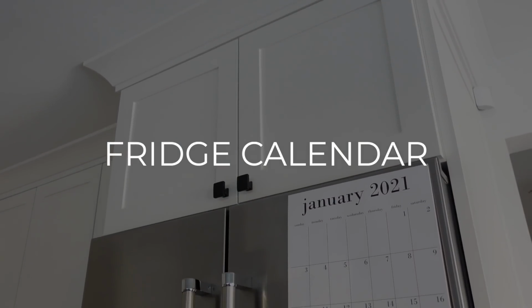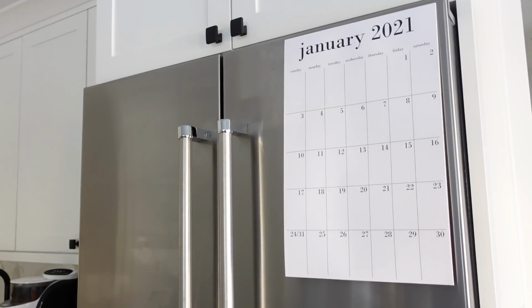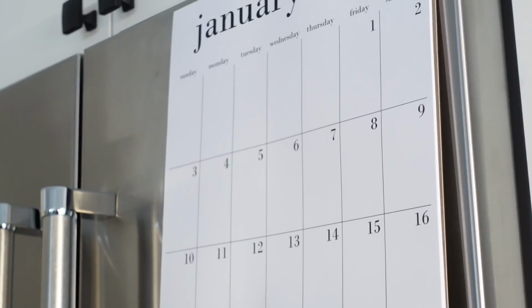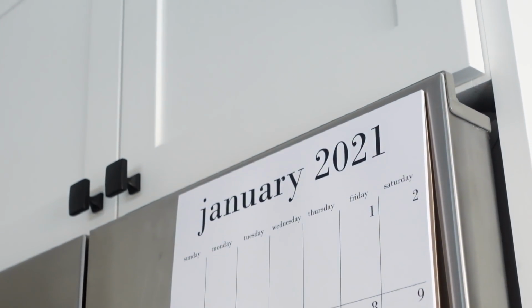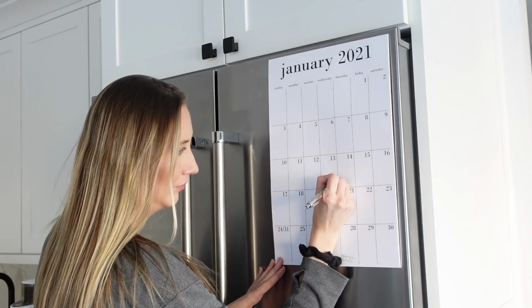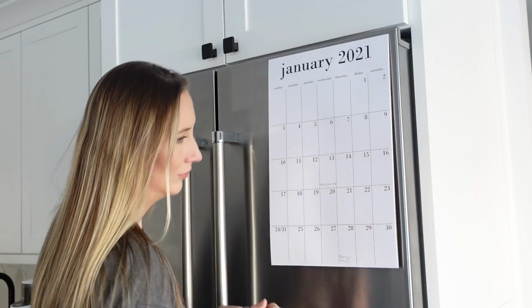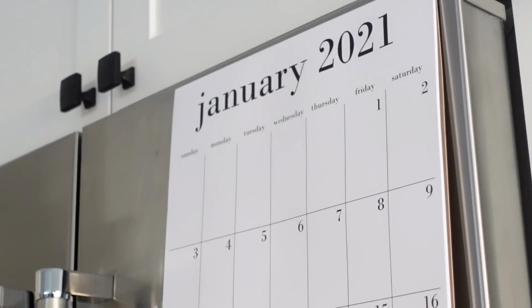I love this fridge calendar to help keep my family mentally organized. So this way I can add things like Teddy's pediatrician appointments. If we have dinner ideas for that week, we can throw it all up onto the fridge calendar to really help us stay organized as a family, so we can quick glance at it and know what's coming up for that week, for that month. And also, it doesn't hurt that this calendar is just so aesthetically pleasing.